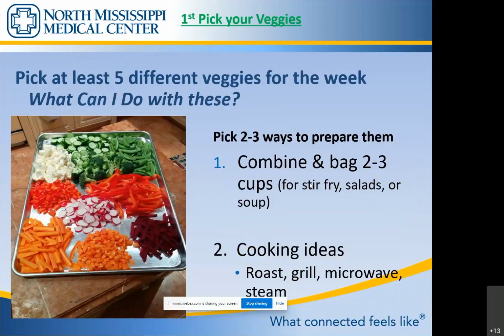You pick 2 or 3, and you get your cooking ideas out. Are you going to roast? Are you going to grill, steam? How are you going to do those? So first you pick your veggies.